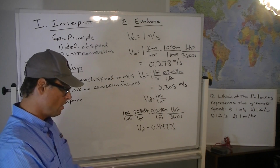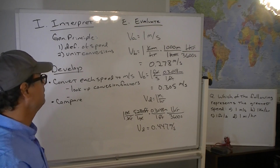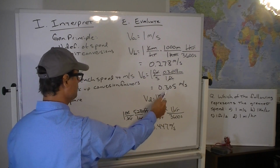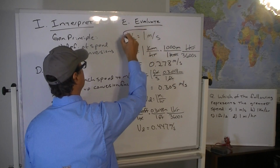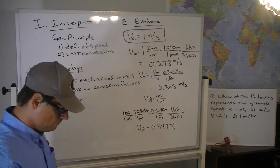All right, so now we're doing our comparison. We've converted all the speeds that we were given to meters per second. And which one's the biggest? 1 meter per second, 0.2 and change meters per second, 0.3 and change meters per second, or 0.4 and change meters per second. The biggest one is 1 meter per second.